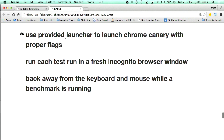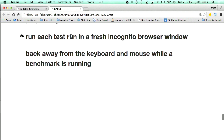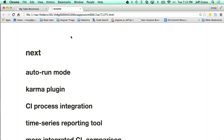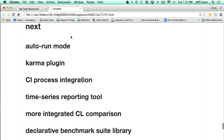You want to use the provided launcher with BenchPress to launch Chrome Canary with the right flags. And it's a good idea to run each test run in a fresh incognito window so that you don't give the VM any chance to optimize before you run another test. And then you want to back away from the keyboard and mouse while it's running, because any scroll event or mouse event could cause something to skew the results. And actually backgrounding your tab will cause the browser to slow down as well.